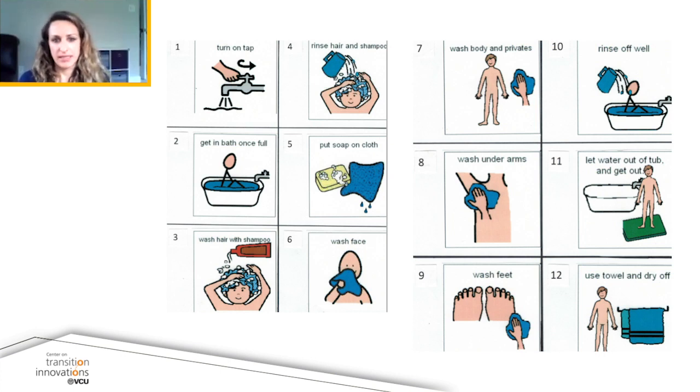Here's a more detailed list, for example. This one's also with somebody who didn't feel comfortable having it be real people pictures, so it's more of a cartoon animation, cartoony look for pictures. But it also broke down the steps specifically for how to take a bath, and all the way from turning on the water to washing your feet. So it's just a more detailed list.